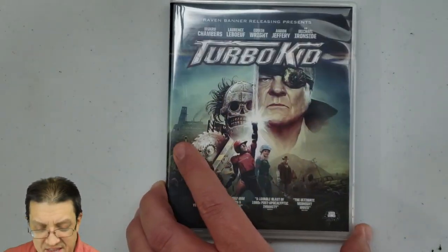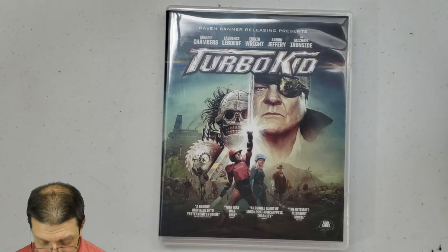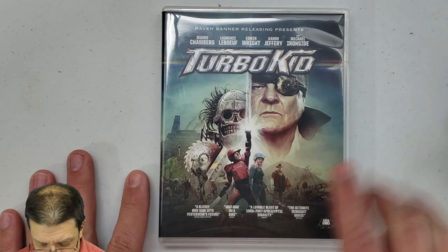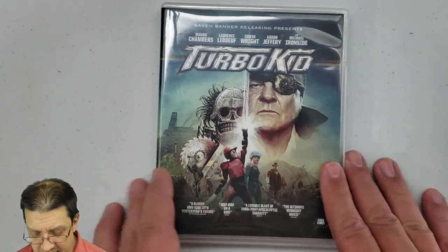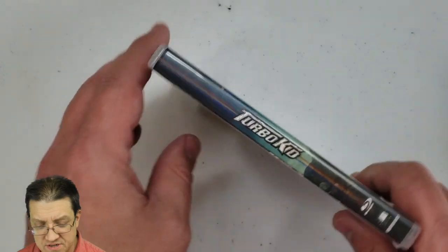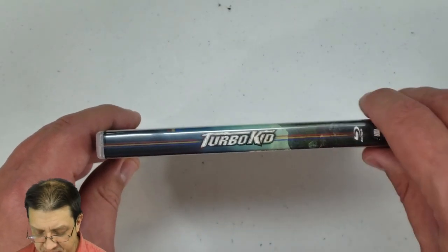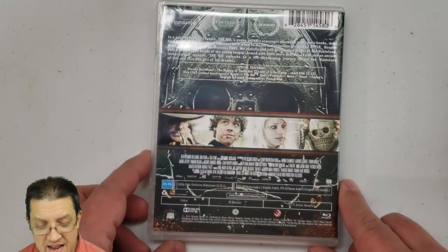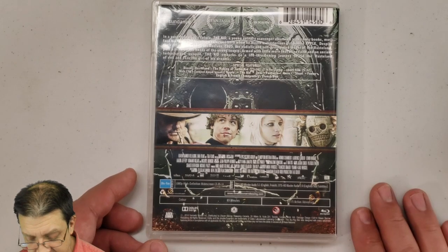Now, the case, as you can see, looks a little bit different. It's more of the standard movie poster that we have here. It does have some quotes along the bottom as well. And yeah, we just get that wonderful movie poster that, again, really embodies this movie. There's the spine. Again, that's different as well than the slipcover. And then on the back, giving you a summary as well as some character portraits and the credits.